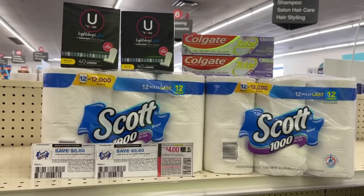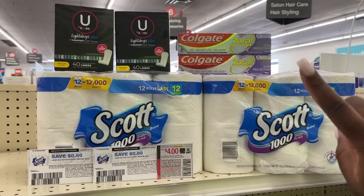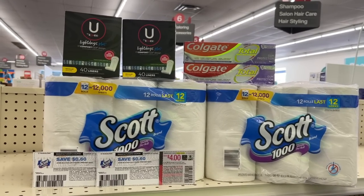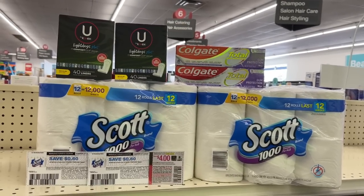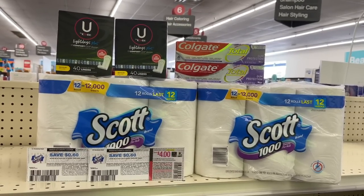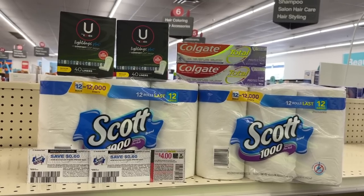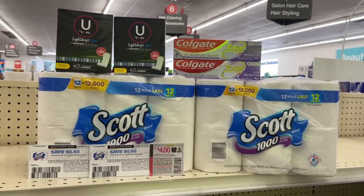At the register, with that $8 off of $40, I'm going to pay $23.15. Then I'm going to get back $10 in Extra Bucks, $6 in Extra Bucks, $2 from Ibotta, and $1.50 from Fetch. So that's going to make our final cost for this deal just $3.65 for all six of these items. Yes, y'all, just $3.65, and we are getting two big packs of Scott 1000.